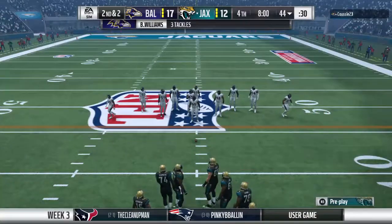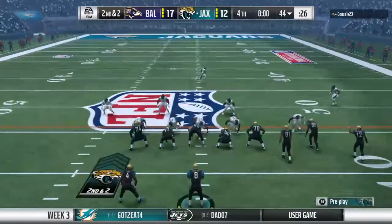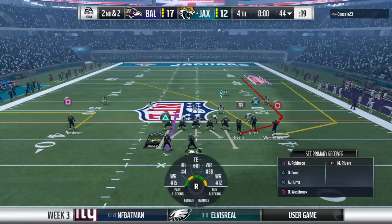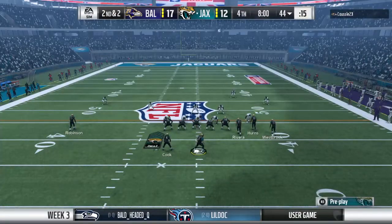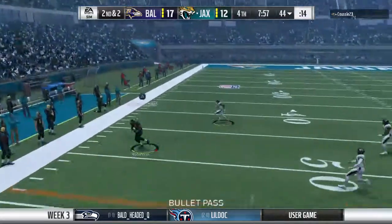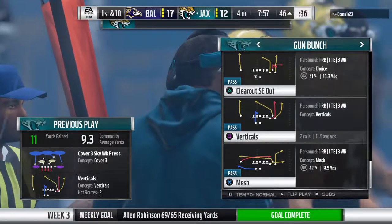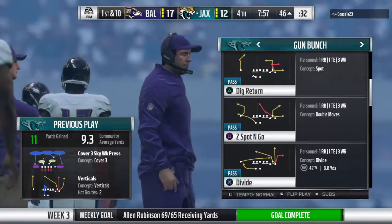So this brings up a 2nd and 2. Working out of the gun, Bradford. Throwing the out route incomplete. That's Robinson. And he is out of bounds on the other side of midfield. 1st down, Jacksonville. The passing game looking sharp on this drive for the Jags.